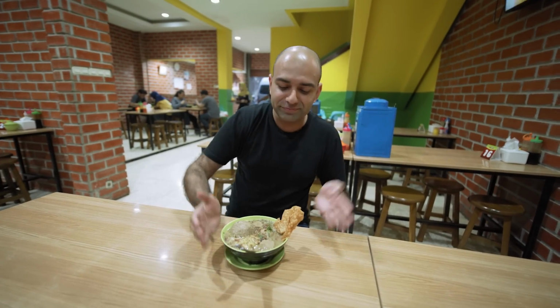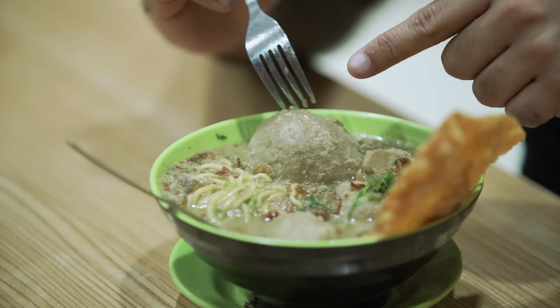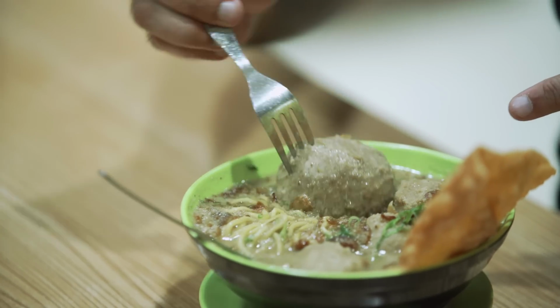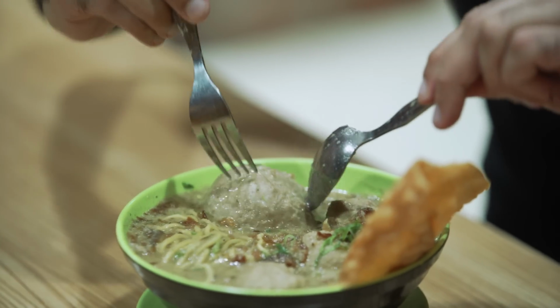Bakso, one of Indonesia's most popular street foods. Now, bakso can be found everywhere across the country, served in street carts or restaurants. This particular chain, though, is famous for its tennis ball-sized bakso, right? Yeah, and its tasty broth. I'm gonna take a bite now.